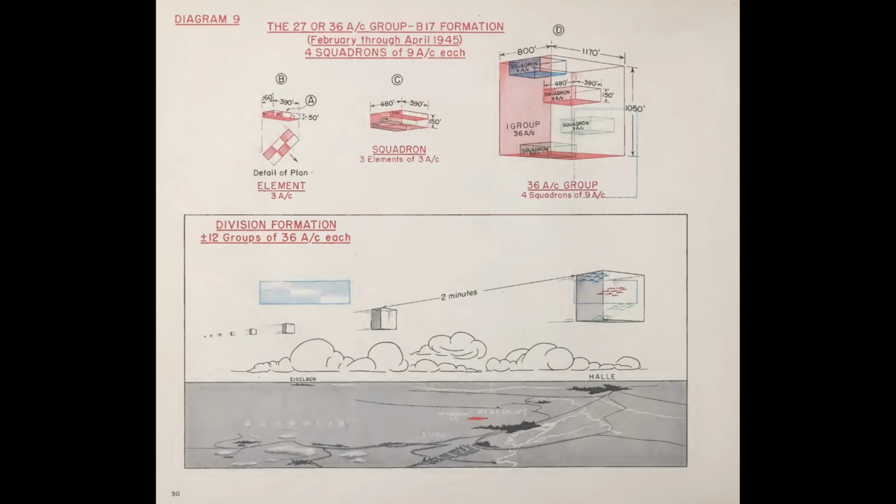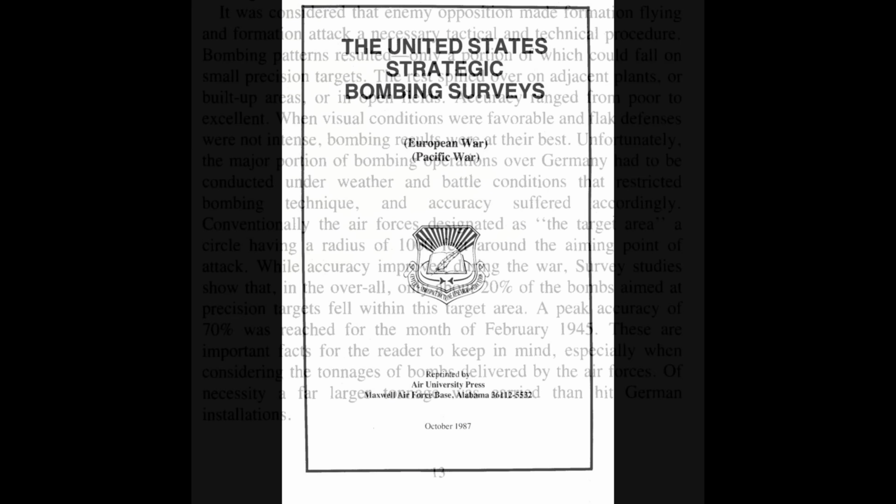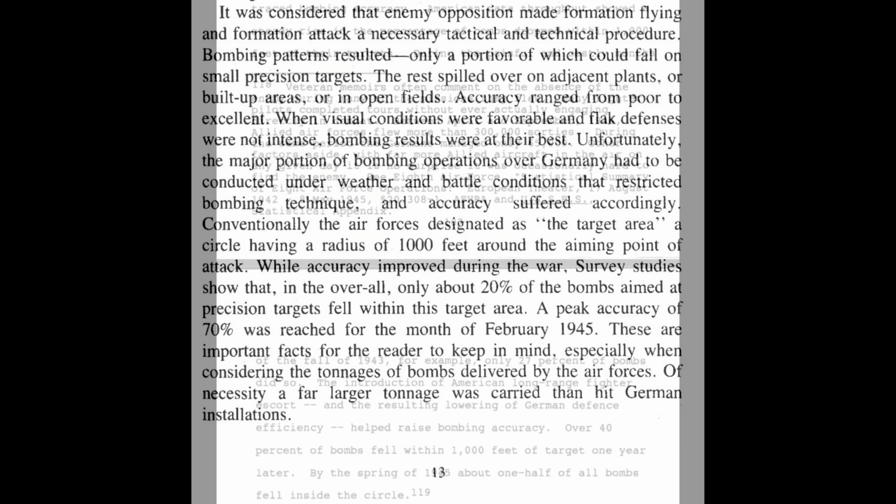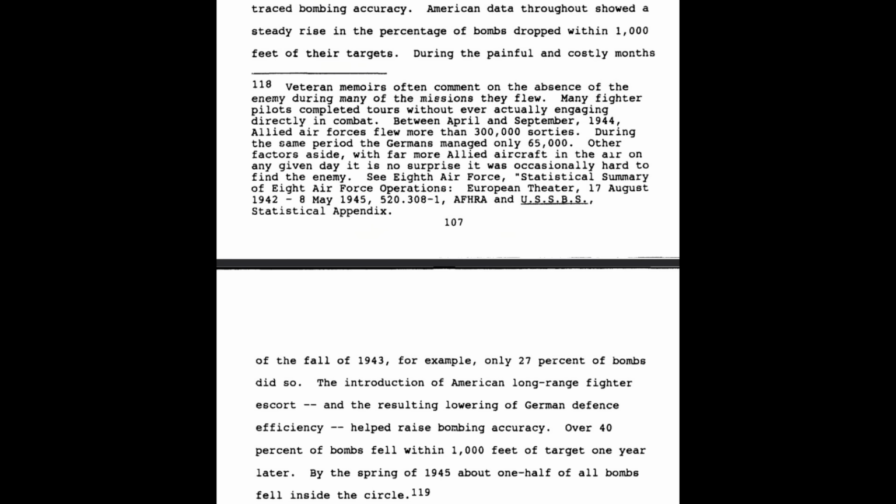Considering that these are planes in a formation, and further considering the size of that formation, I think that's pretty good. That 20% number is from the U.S. Strategic Bombing Survey, which also notes that accuracy got as high as 70% of the bombs hitting within 1,000 feet of the aiming point late in the war. If the U.S. Strategic Bombing Survey is not good enough for you, this PhD thesis from the Department of War Studies at King's College gives more specific numbers and a timeline with references. Neither the Mosquito nor the P-38 can match this level of accuracy from altitude, certainly not the FB6 or P-38G.